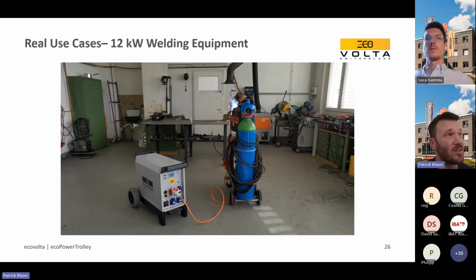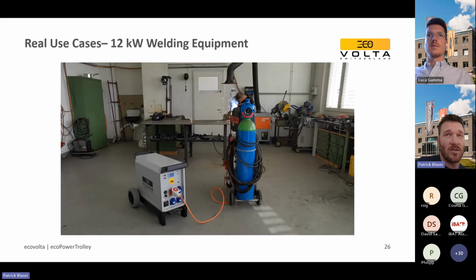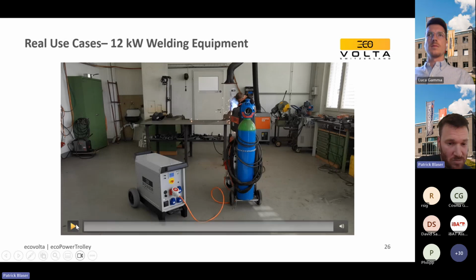One use case, as introduced at the beginning, is not only that it doesn't make any noise and no pollution at all, but the high ability of giving out this inrush current. For instance, in this case you see a welding machine. If you look in detail, it actually has a 32 amp connector connected to a 60 amp output of our machine, but it should show that we're able to allow an inrush current higher than the standard output of 11 kilowatt, not only for a couple of seconds but for almost half a minute.